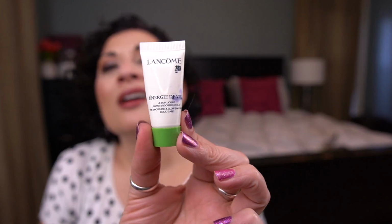Okay, serums. From Lancome, I have this Energy to V Smoothing and Glow Boosting Liquid Care. I don't even think you can buy this anymore because when I was researching, I couldn't find it. But yeah, it didn't wow me at all. It was way too watery and liquidy. I didn't like it. From Josie Maran, I have the Better Retinoid Pink Algae Serum. This has 2% retinol and quercetin.